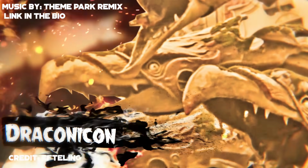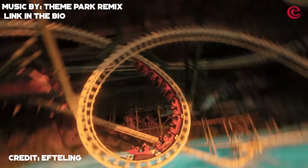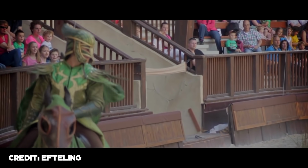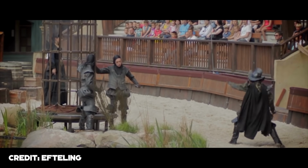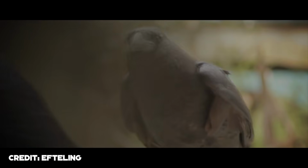Draconicon, Efteling. Efteling is an amazing park that has not only fantastic roller coasters and magical dark rides, but also great live shows. One of these shows is Raveline. This show tells the story of 5 children who are magically transformed into brave knights. They free the medieval city of Raveline after confronting the cruel oppressor Count Olaf. The show has 50 performers, stunt people, horse riders, and falconers.